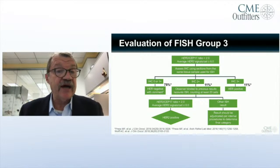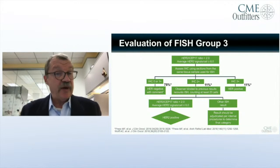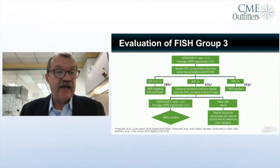Although the ASCO-CAP guidelines recommend that if the immunohistochemistry result is 0 or 1+, these should be evaluated as negative with a comment. If they are IHC 3+, they should be evaluated as HER2 positive with a comment. And in between, if the immunohistochemistry in the same lab is 2+, they should be further screened in a blinded fashion by FISH. If the results are positive, the ASCO-CAP guidelines recommend considering them HER2 positive.